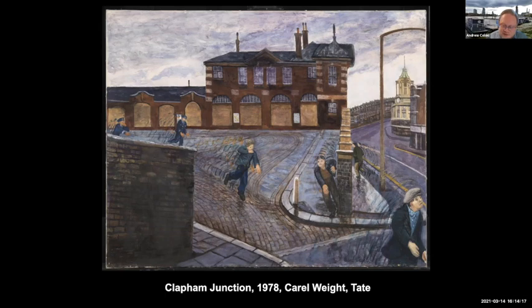I think now I've got a quote here. It says, Carol Waite said, "I pass this almost every day on my way to the studio, and I've always been fascinated by the switchback aspect of the composition, which suggests violent movement."